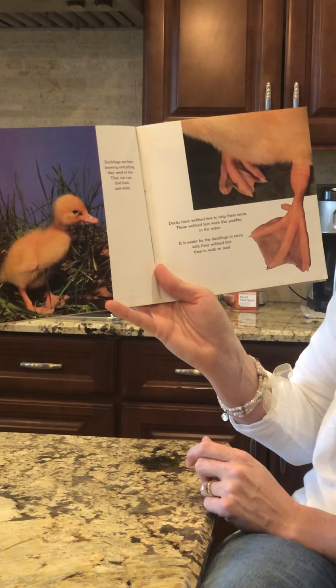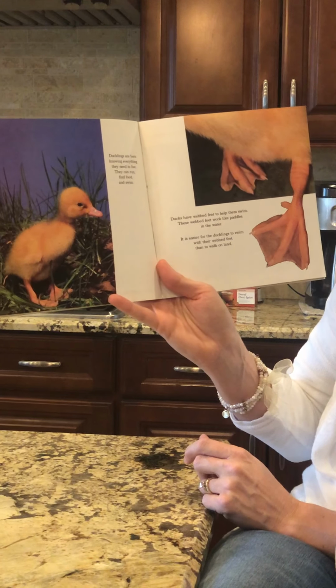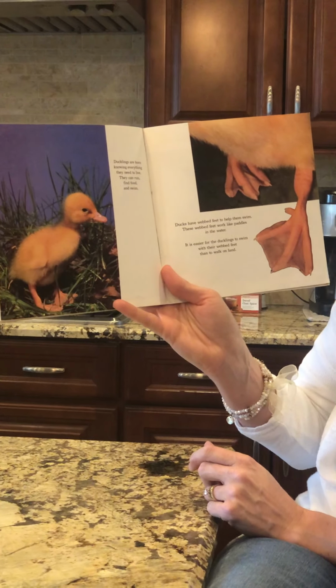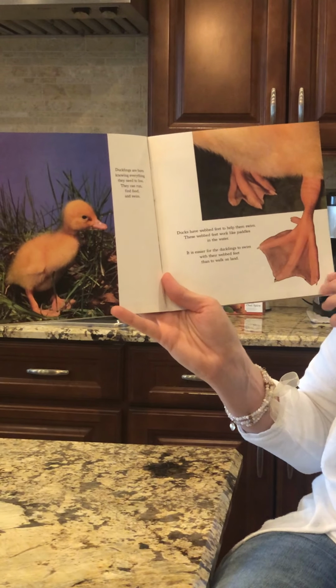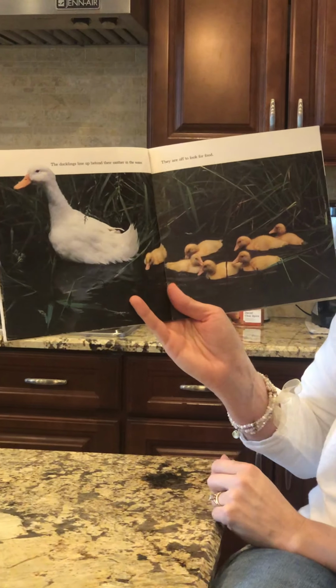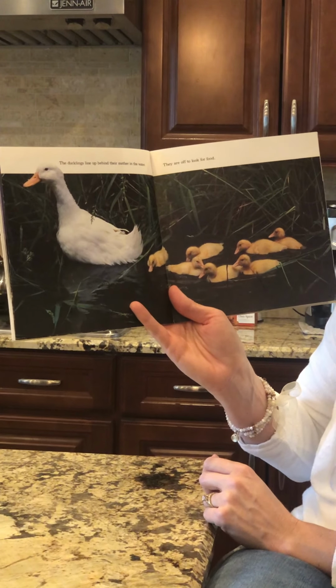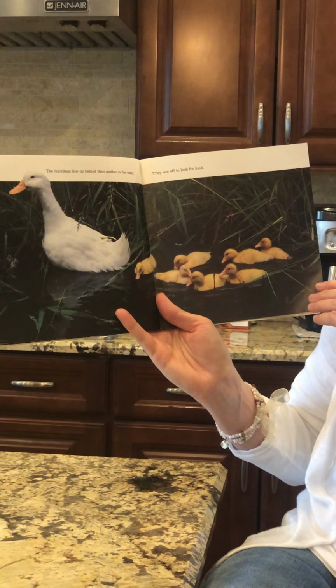Ducks have webbed feet to help them swim. These webbed feet work like paddles in the water. It is easier for the ducklings to swim with their webbed feet than to walk on land. The ducklings line up behind their mother in the water. They are off to look for food.